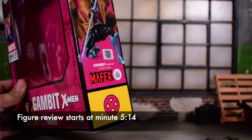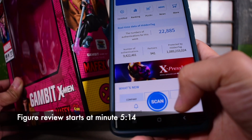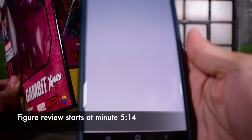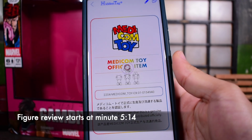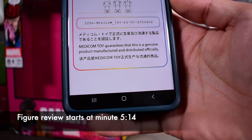And I hate to linger on this for so long, but I think it's really cool and I wanted to try it out. So I did download the app. I hit scan here, and then let's see if I can get it on the camera. There you go. And it's loading, and now it's telling me it is Medicom Toy official item. So that's how it looks. Guarantees this is a genuine product manufactured and distributed officially.